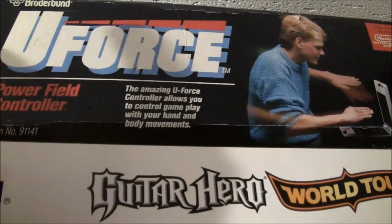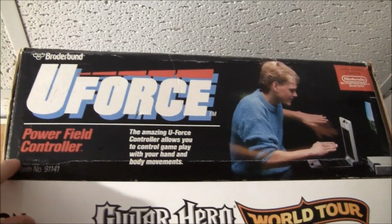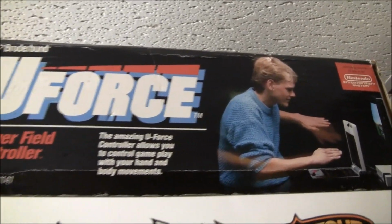So we'll go ahead and start up here with the U-Force. I believe everything is in here. I think it might be missing the insert, but I've tried this out. I mean, it works, kind of. That guy seems to be having fun. Someone tell me what game he's playing. It's kind of a crappy angle. I can't tell what it is, but I'm sure someone will get it.